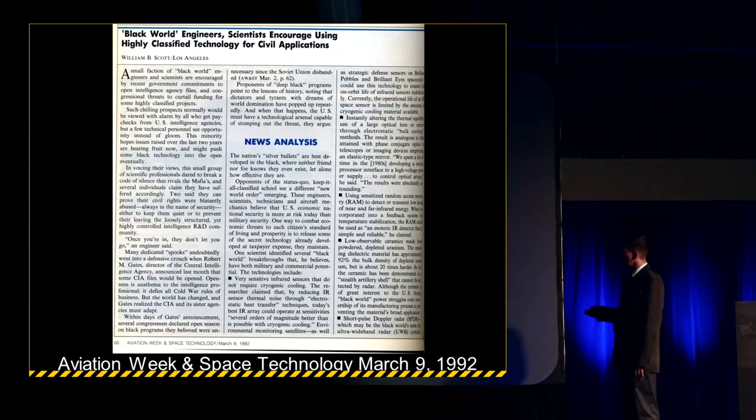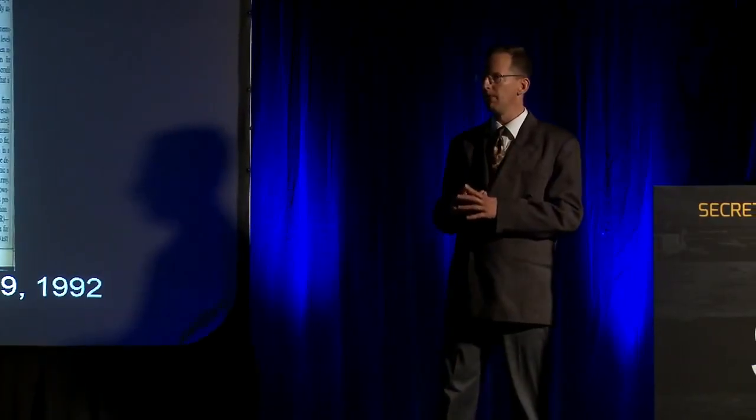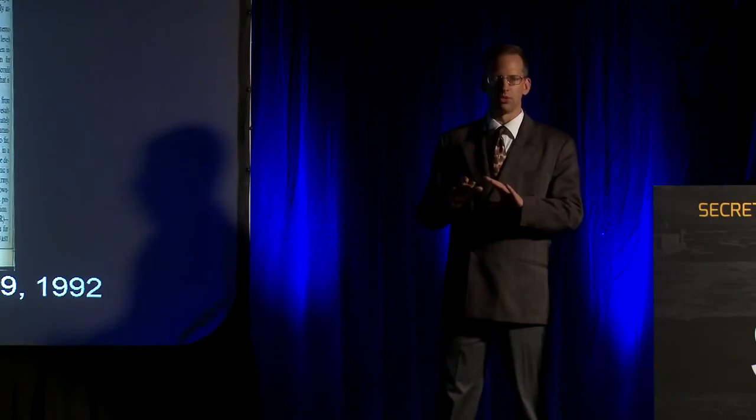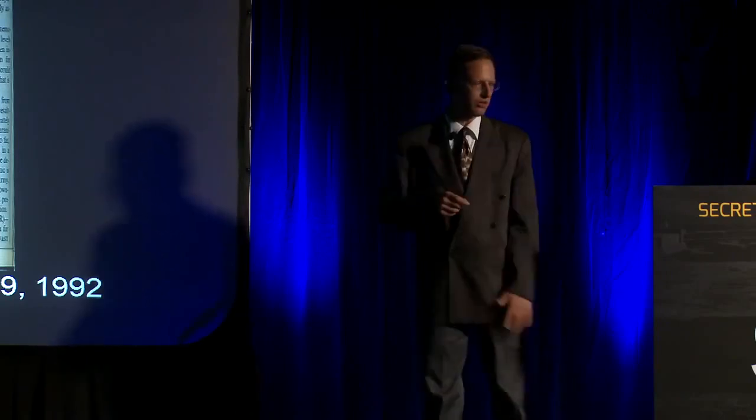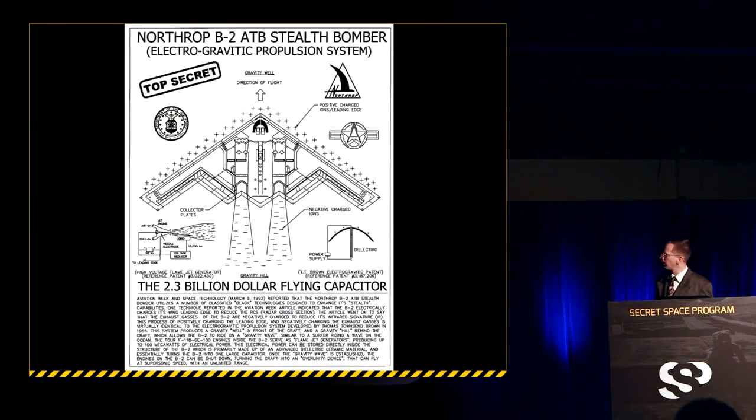people who worked at Northrop who were very upset that the technology associated with the B-2 program was not being trickled down to the public industry. They talk about how the B-2 electrically charges the leading edge of the wing to reduce the radar cross signature.